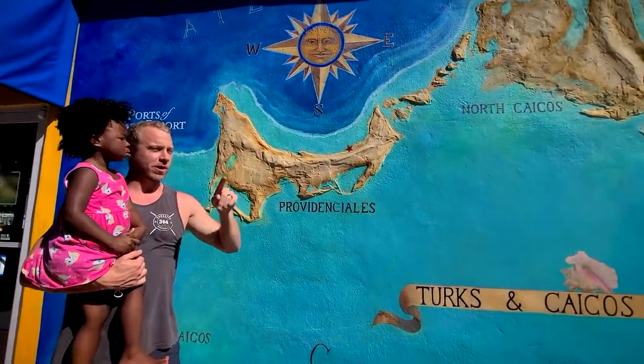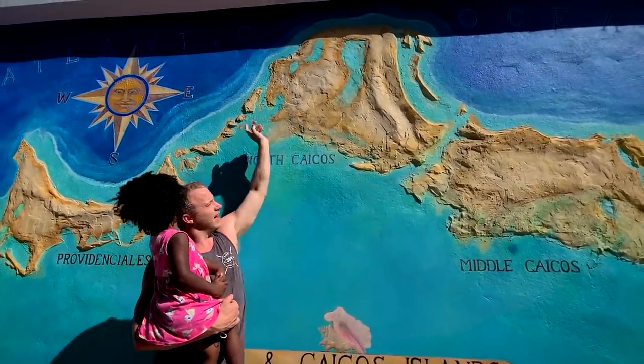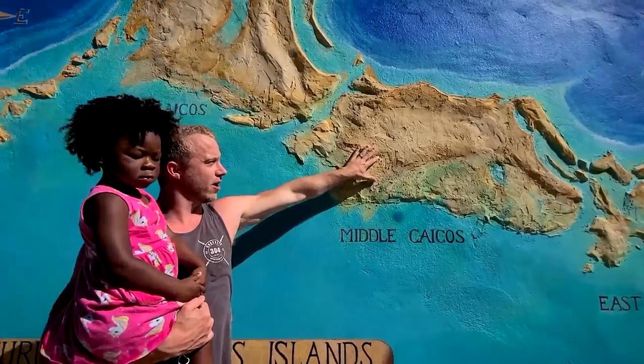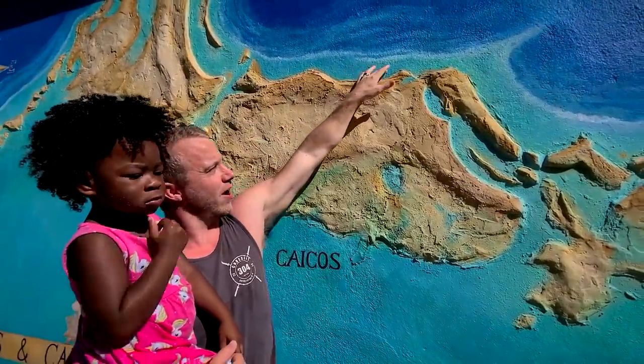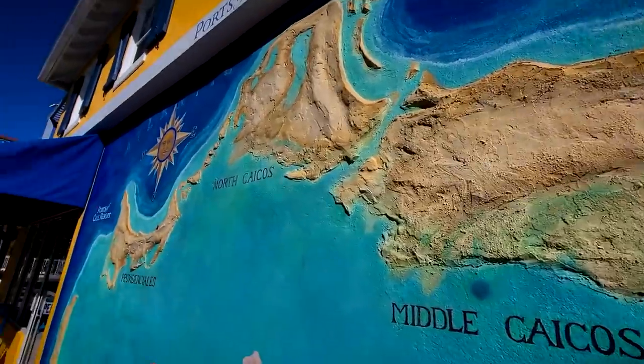And the other day when we went on that excursion, we went to North Caicos. We took a ferry over here and we drove around the island. We drove across the causeway here to Middle Caicos, and Bambino Beach, which is our favorite beach so far, was like right in here. So hopefully that gives you a little visual of what we've been doing. And now we're gonna go get ice cream.